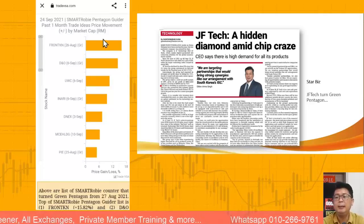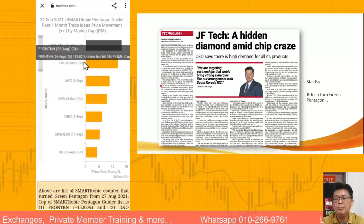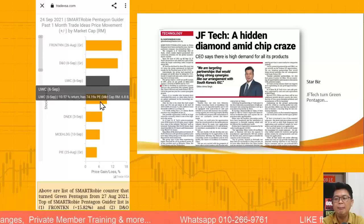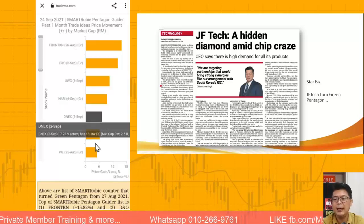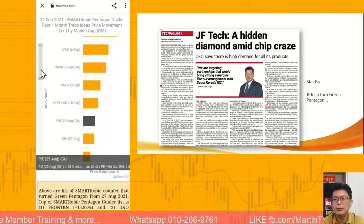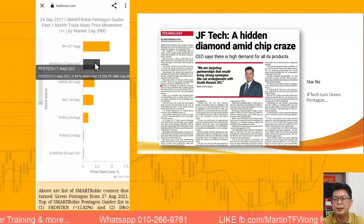What you see is the number one, which is up 15% since last month, and it came out on the 26th, so almost 1 month, 15%. Then you have D&O up 14%, UWC 10%, Inari up 9%. Now remember, these are all growth stocks. DNex came in at 7%, Pie also about 4%. Of course, you can scroll this down and also look at some of the winners and losers. Pastech is also in there, on the 1st of September with just 3% return. They came in on the 1st of September, just about 3 weeks ago.